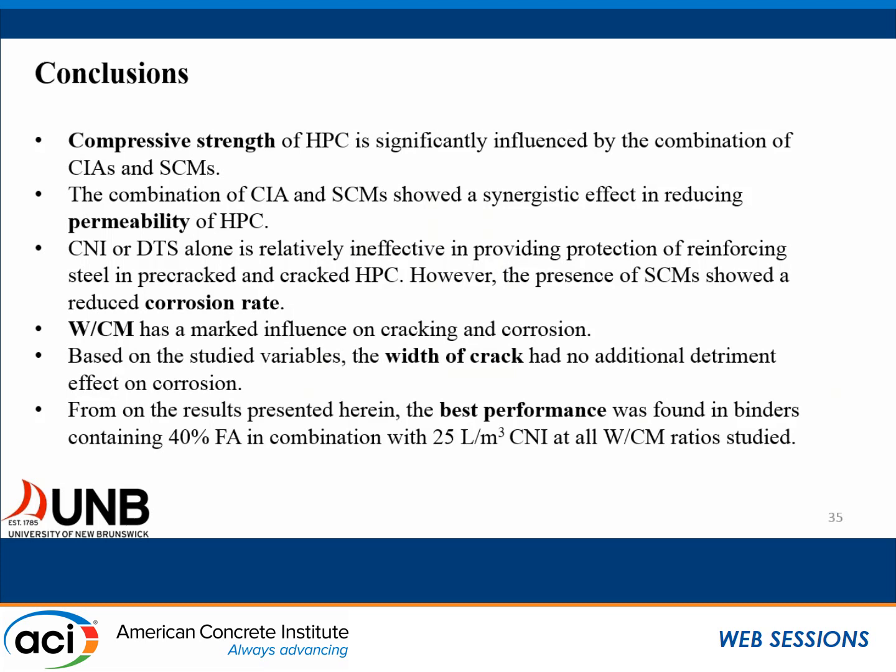Certainly if we look at compressive strength and mechanical properties, high-performance concrete is significantly influenced by the presence of corrosion inhibitors and SCMs. The permeability and corrosion rate are reduced through the use more so of fly ash than corrosion inhibitor. However, the combination of the two is very effective in mitigating the corrosion rate. And really there's more of a marked reduction in corrosion rate when decreasing the water cementing ratio than increasing the corrosion inhibitor content. And really we didn't find too much of a difference between whether we had a crack opening of 0.25 millimeters or 0.5.